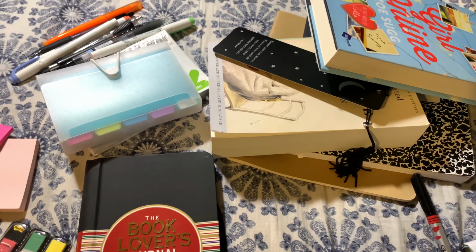I love books. As you can tell, there's some here and there's some up there, but it's kind of messy up there, so I don't want to show you that. Anyways, this is going to be how I annotate books, and let's just jump right in.